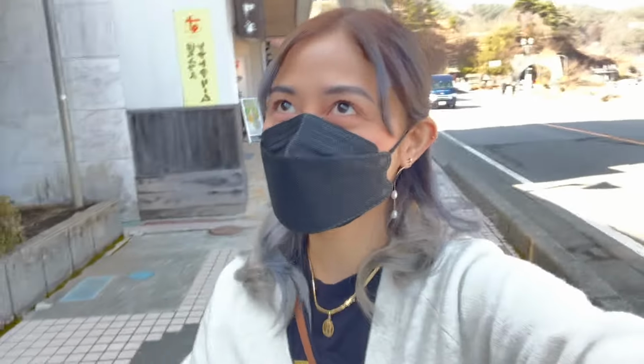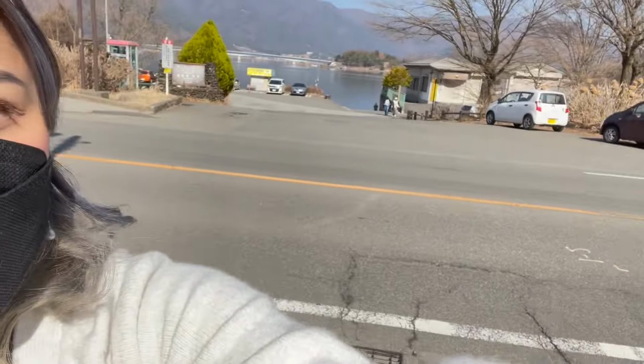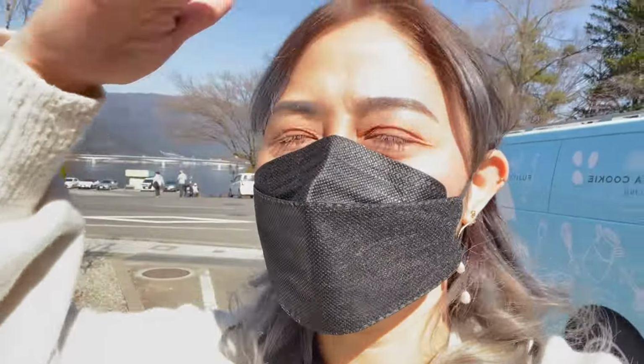Good morning, and dito tayo sa Kawaguchiko. Pupunta tayo sa Kachikachi Yama. Ayan, sobrang ganda sa lake. Ayan, pupunta tayo dun sa taas for the best view of the Mount Fuji. Let's go. So, mahaba-haba at maraming lalakarin. Let's go!